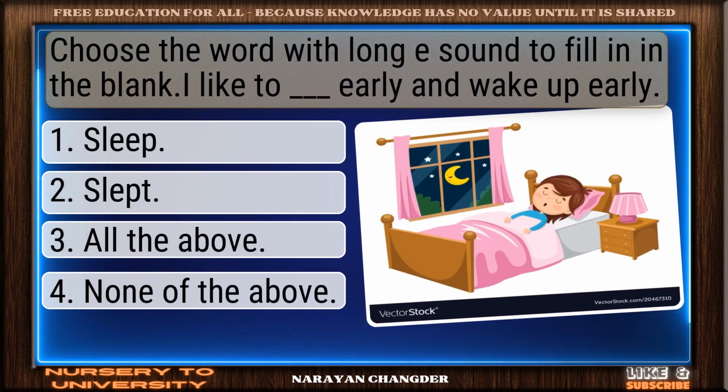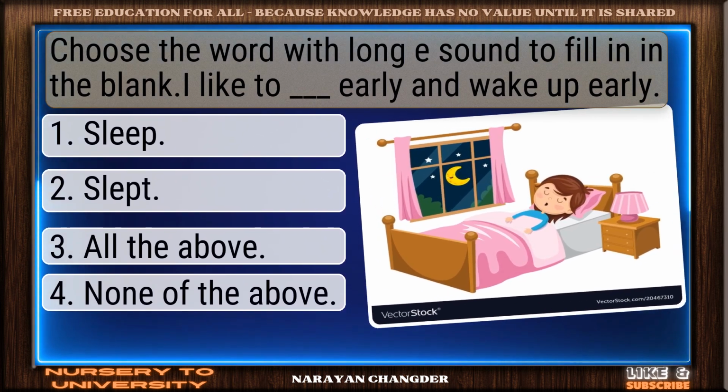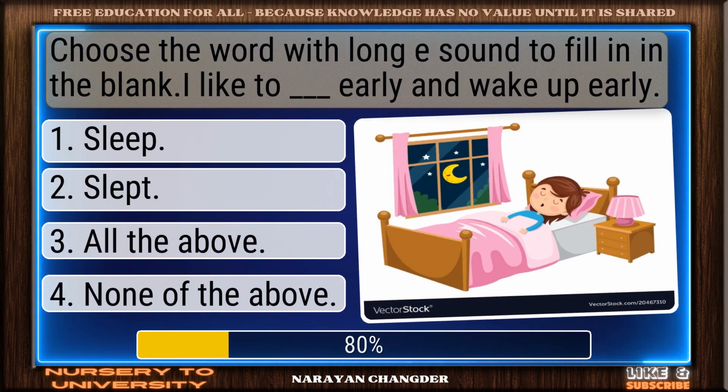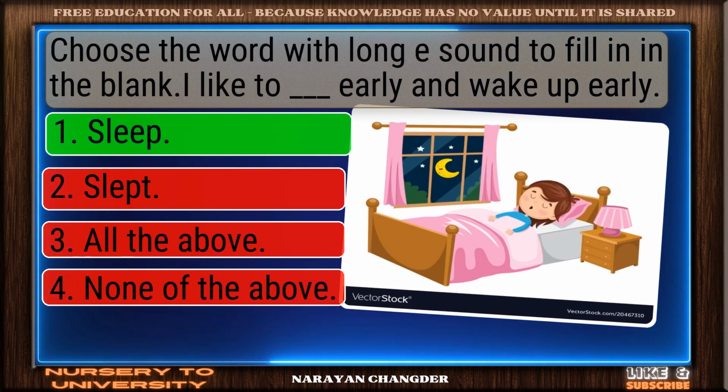Choose the word with long E sound to fill in the blank. I like to dash early and wake up early. Excellent. Sleep is a brilliant choice.